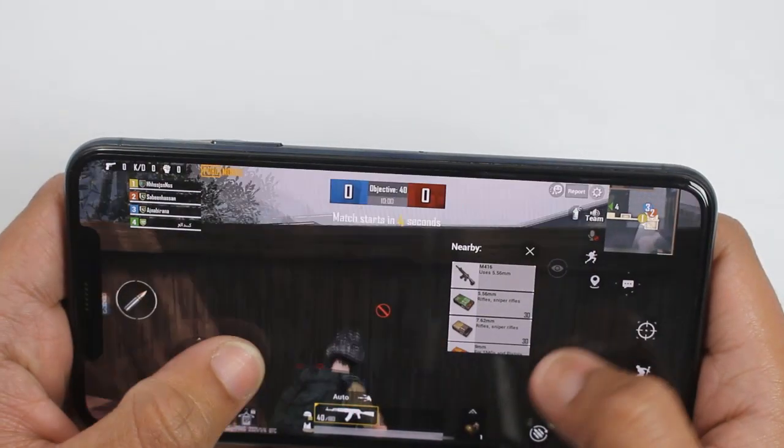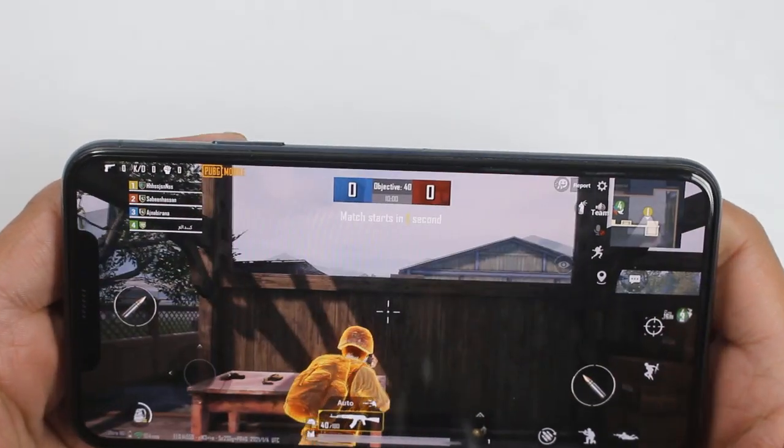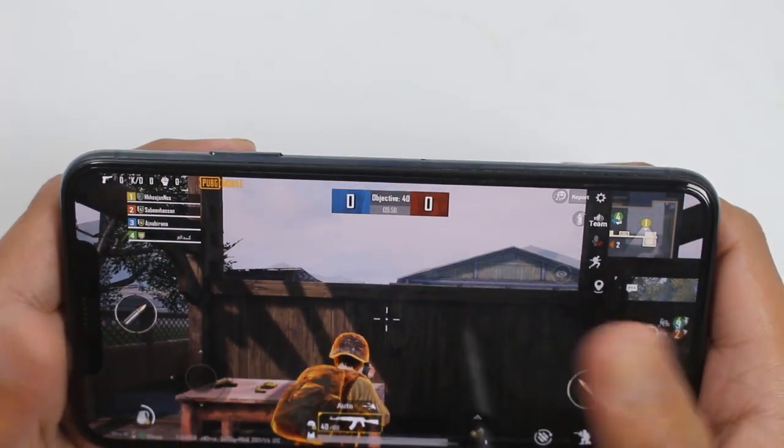Also, at the end of this video I will share my honest opinion and the gaming experience while playing the PUBG game on the iPhone 11 Pro Max on Ultra HD graphics, so stay with us.